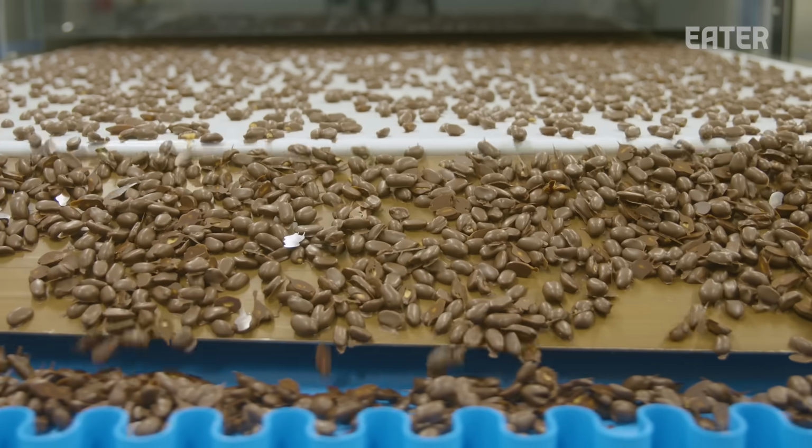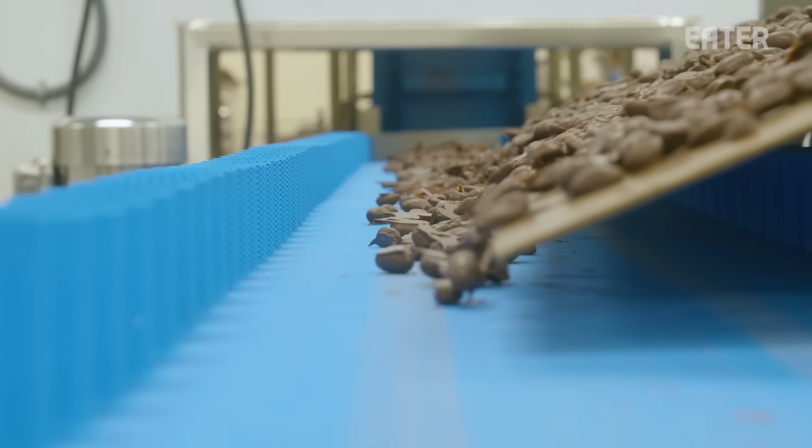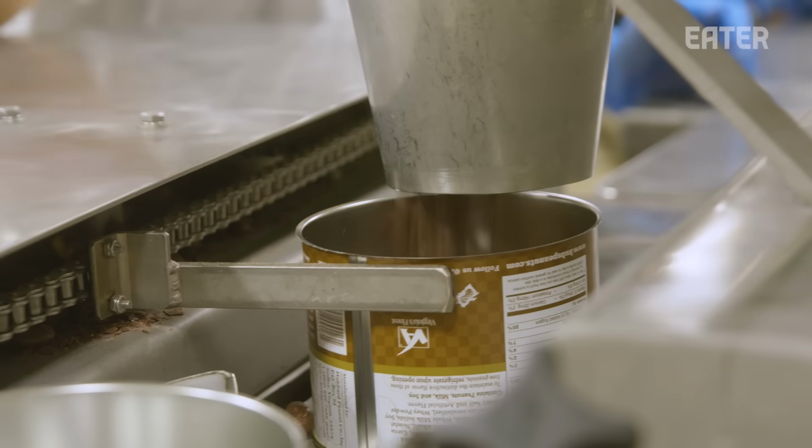It only takes a few minutes to get from up there to down here. And then onto this horizontal transfer belt, which will take it to a vertical ladder belt into a hopper that is going to feed the cans.